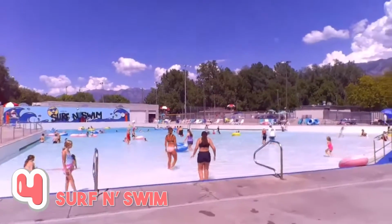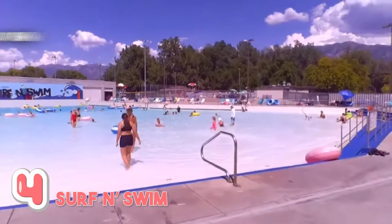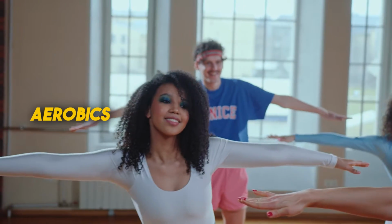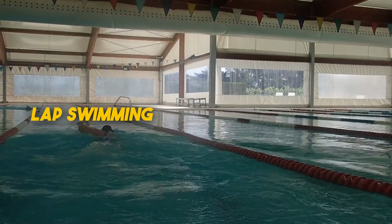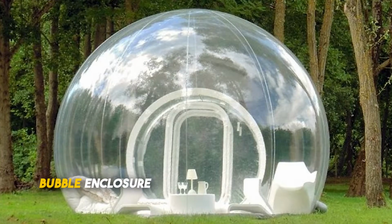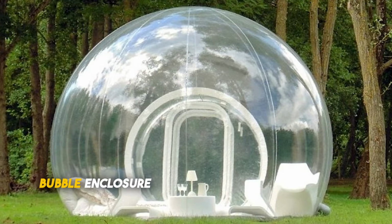All right, number 4 is the Layton City Surf and Swim. So this is an outdoor public facility with a wave pool and lap swim with a bubble enclosure. It does have ball sports and classes. They do classes like aerobics, lap swimming, and they just have open wave play. They host private events, and it's really just a fun place to spend an afternoon if you do enjoy swimming or just hanging out at the wave pool. It does have a bubble enclosure, so it is an activity that you can do year-round when it is cold out here. And the cool thing about it is it gets a little bit humid in there, so it does kind of feel a little bit tropical if you want to check it out in the winter as well.